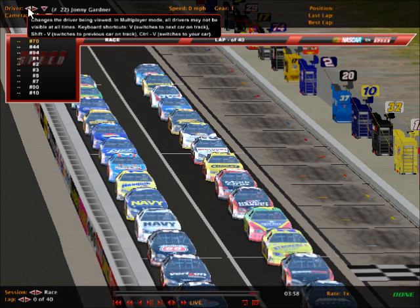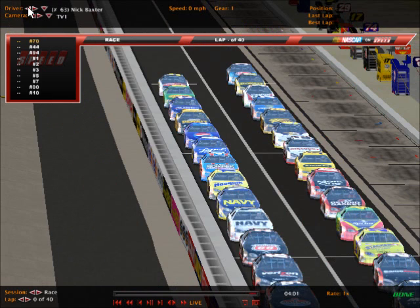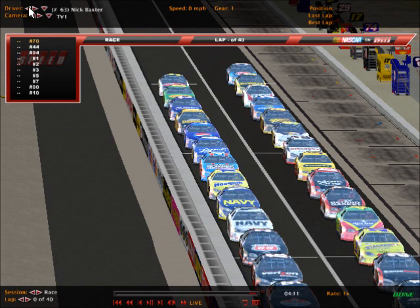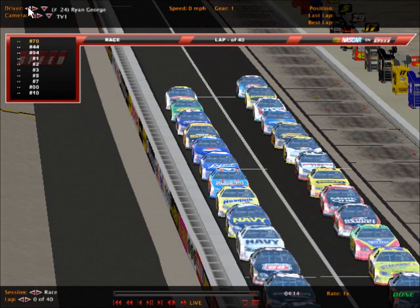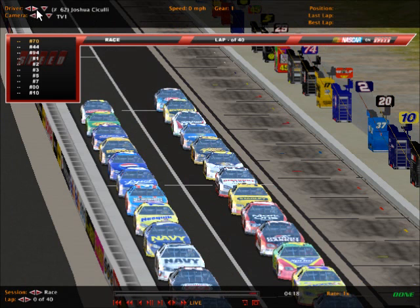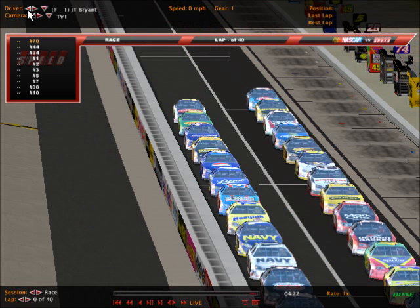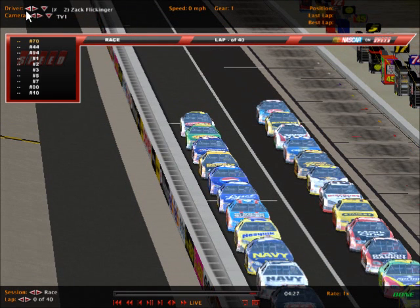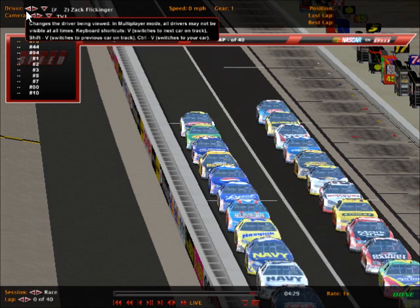Next row down has Johnny Gardner, car 22, the Discount Tires Dodge, and Nick Baxter, the winner of the first visit to Michigan in the Lysol Pontiac, car number 63. Next row down has car number 99, the Aaron Street Machine Toyota of Dunlop Pratt, and beside him will be Ryan George, car 24, the Pepsi Chevrolet. Next row down is car 62, Joshua Sekuli in the South Point Hotel Casinos Chevrolet, and car number 1, JT Bryant, the DeWalt Tools Ford.